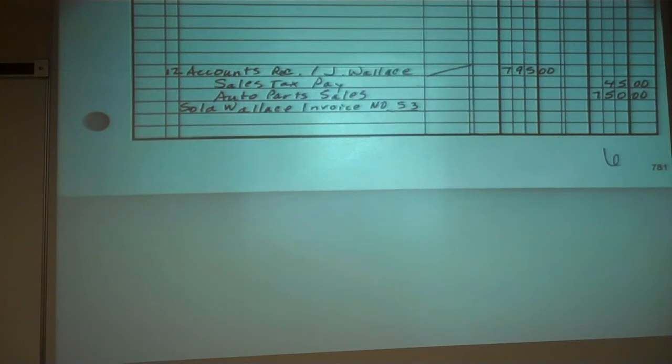Okay? There's what that transaction looks like. Accounts receivable diagonal J. Wallace. Sales tax payable was $45. Auto parts sales, $750.